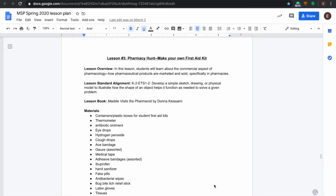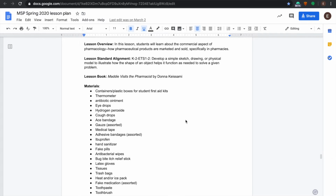So in this lesson, students are going to be making their first aid kit by applying what they already know about pharmacology and pharmaceutical products. And they're going to really learn the difference between over-the-counter medication and products versus prescribed products and medication.